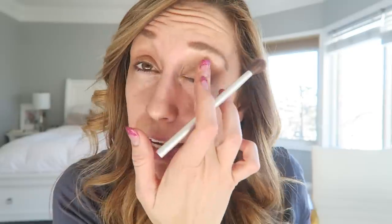Which I feel like with this lighting in here, you can't even tell what's happening. Why is it so bright? Is that better? Ooh, that's dark. We'll go back to plan A.